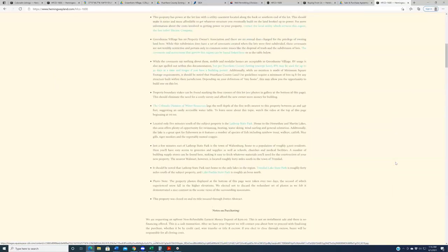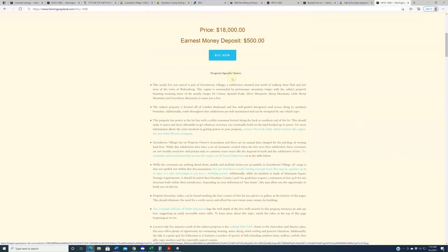If you come up here to the top of the listing page, we have, helpfully, under our property-specific notes, a little bit about this Greenhorn Village subdivision. As noted, that is the name of the subdivision. For the record, guys, a lot of people get kind of confused when we say subdivision. Subdivision suggests to a lot of people that there's an HOA. That's not really what it means. Subdivision is sort of a name that the person who developed the area and subdivided it gave it, in this particular case, Greenhorn Village. Whatever the case, as we write here, Greenhorn Village has no property owners association, and there are no annual dues charged for the privilege of owning land here.